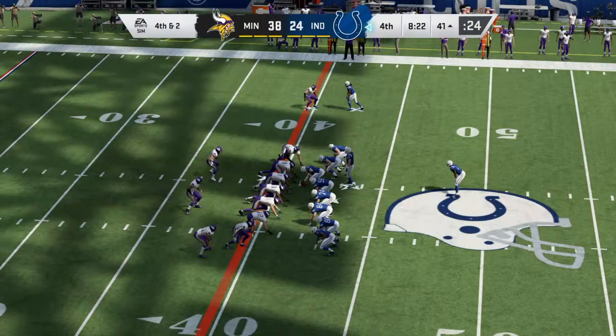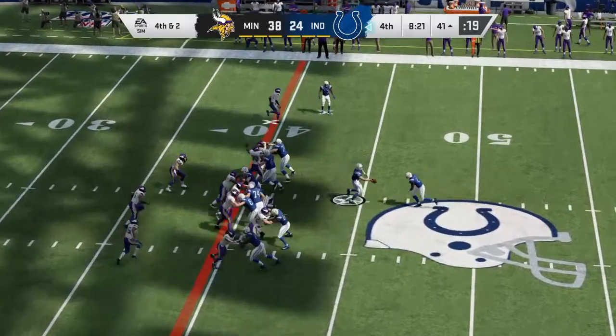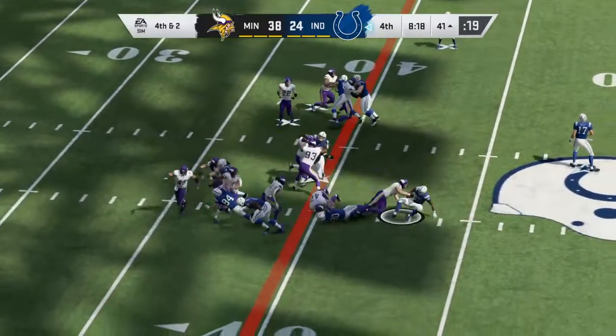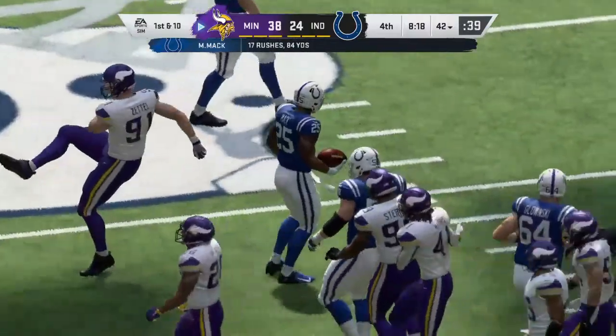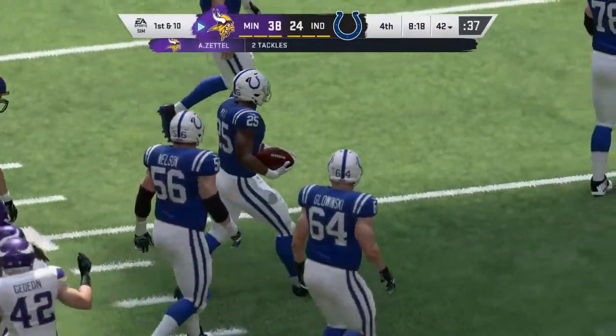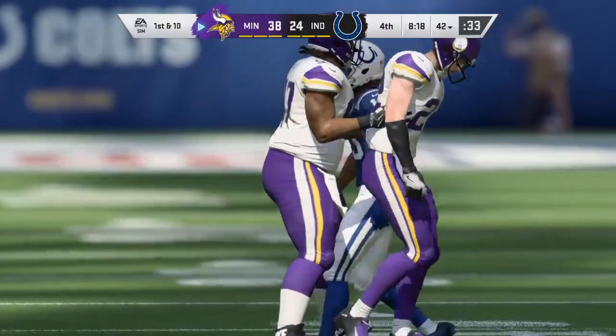And they're indeed going to go for it here on 4th down. So trailing here in the last quarter, let's see how this plays out. They'll run for it. This is Mack. And I'm not sure he got there. Did they stop him? They did. He needed a yard. He didn't get anything. And the Vikings defense is going to get the football back.